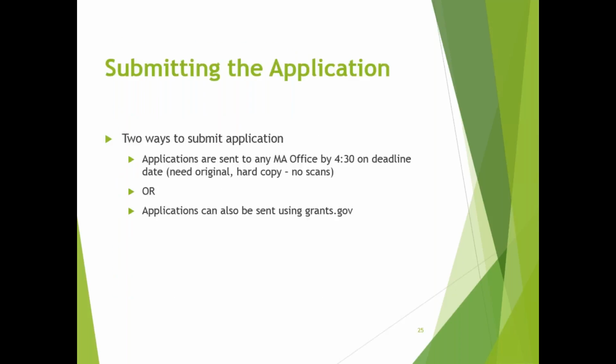Submitting the application. A lot of people are like, oh, I can just scan it and email it. Well, you can't. It needs to be submitted hard copy. You can either mail it in or you can hand deliver it.